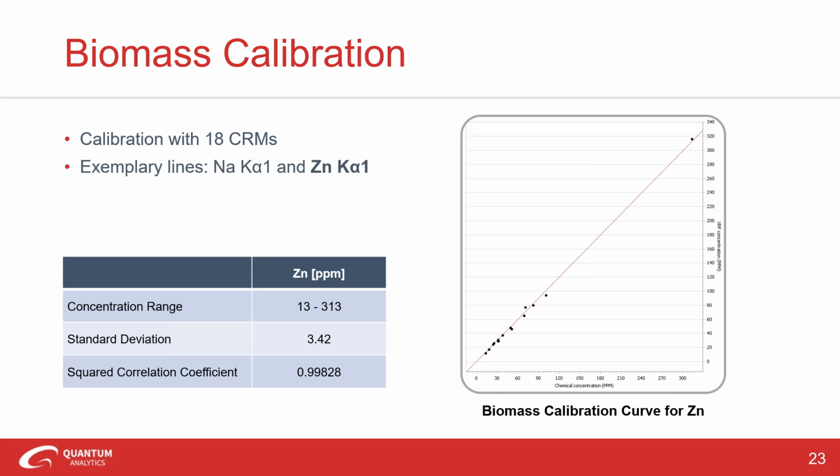Another element I'd like to highlight is zinc, which is really more of a trace element, nutritionally speaking. Typically, concentrations are smaller and have a lower concentration range. And here we show a range of 13 all the way up to 313 parts per million with a standard deviation of 3.4 ppm. With 18 standards, I think you see that you get a very good correlation coefficient.